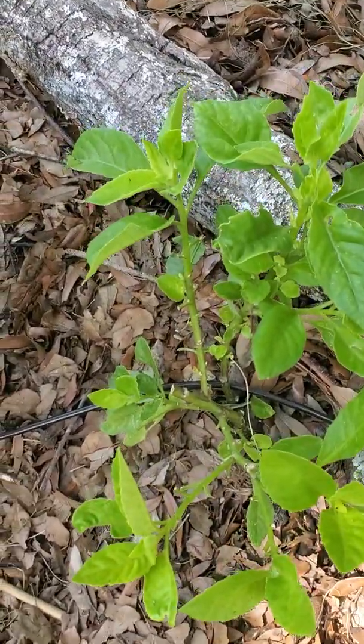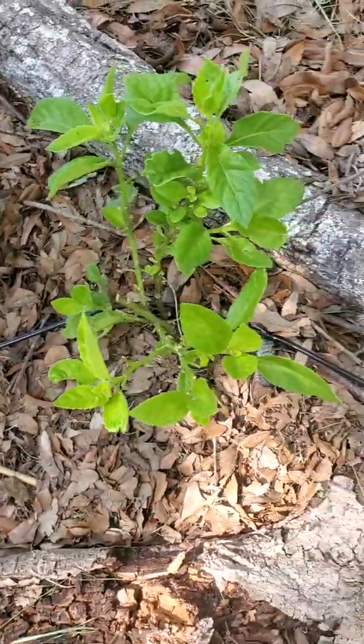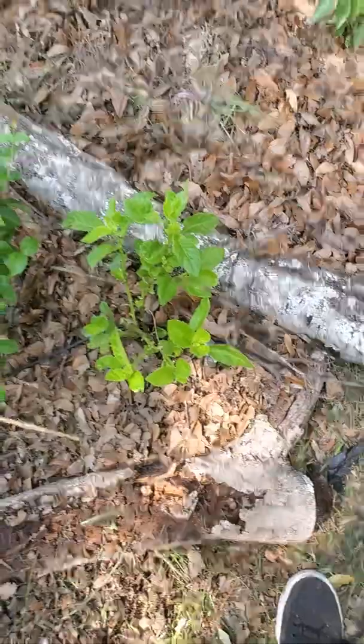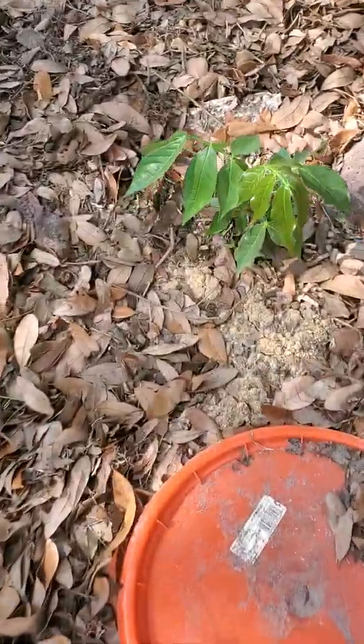Yeah, it's longevity spinach planted right under it. You know, just trim them away from each other a little bit. And this thing, every time I trim it, it just shoots back bigger and bigger and bigger.